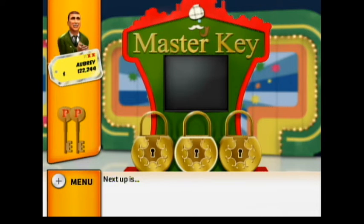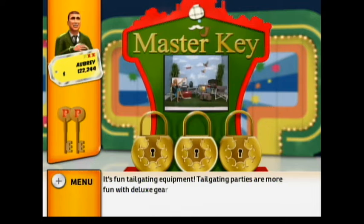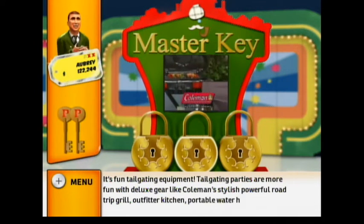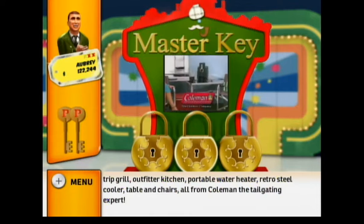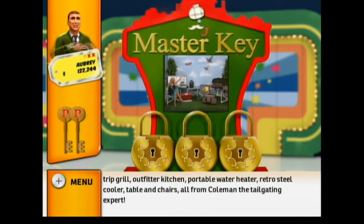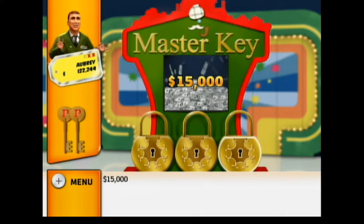Next up is fun tailgating equipment. Tailgating parties are more fun with deluxe gear like Coleman stylish, powerful road trip grill, outfitter kitchen, portable water heater, retro steel cooler, table and chairs, all from Coleman, the tailgating expert. Finally, our last item, $15,000 in cash.